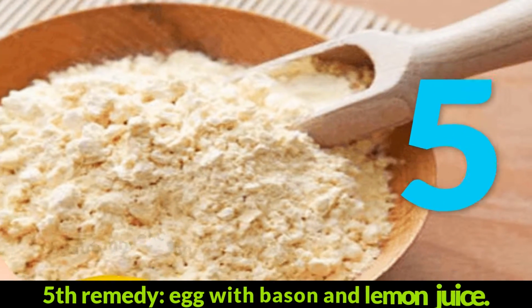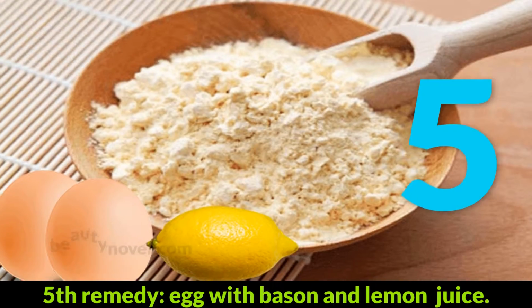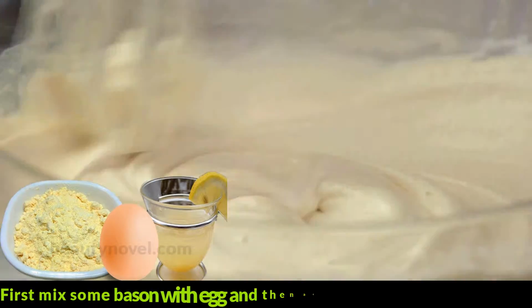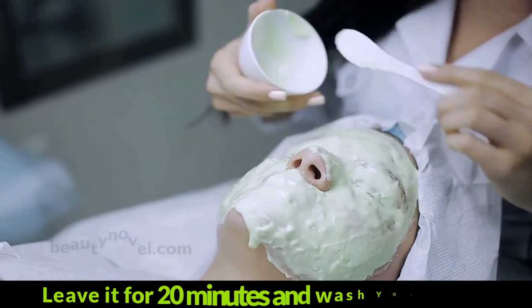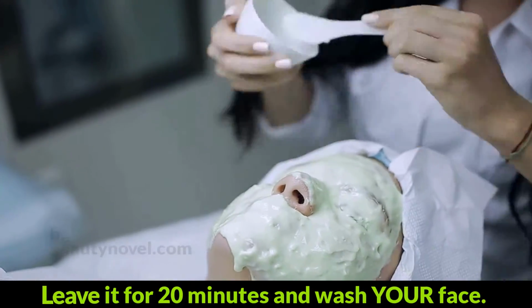Fifth remedy, egg with besan and lemon juice. First mix some besan with egg and then add a few drops of lemon juice and apply it on your skin. Leave it for 20 minutes and wash your face.